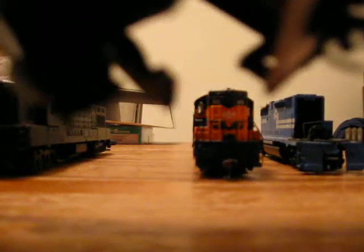And this is my GP42 project. It's actually a Mantua shell riding on a modified Athearn frame, and I will show you that right here. The frame's from A-Line. See, there you go. And it's got a Mishima motor in it.